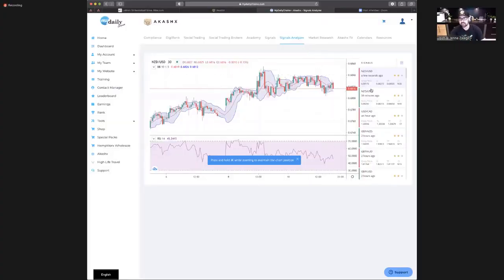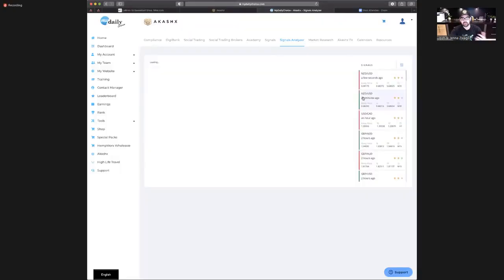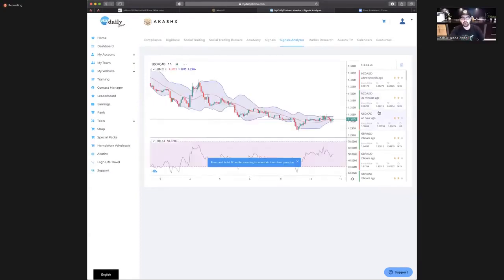And this is a web analyzer. You don't have to download anything. You can scroll through the signals that are posted. You click on the signal, and then it uses the technical indicators and puts it over the chart. So really, really cool new product that we're adding. And look, we're adding so much to the AKASHX membership, and we're not adding any price at all onto the membership. So if you're a member, you're automatically getting access to this without having to pay any more money or anything like that.